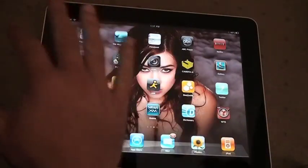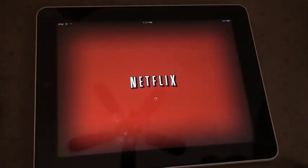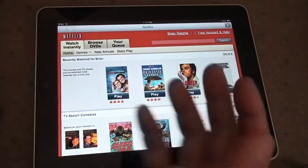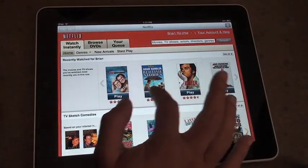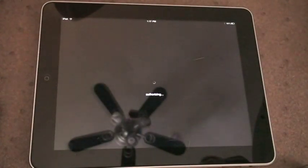Again, this is an example of all the cool things that a lot of people are like, oh, Flash, oh, why would I want this? But can you imagine having this little device while you're laying in bed and you have your headphones on, kind of like a book? You're just laying in bed watching Dexter, or you're laying in bed watching Adam Sandler's Bedtime Stories. Because why not? You're in bed.